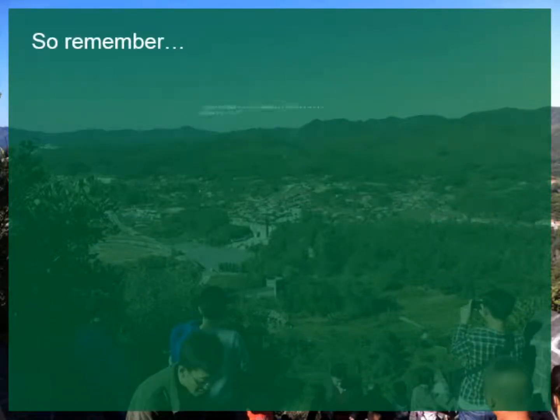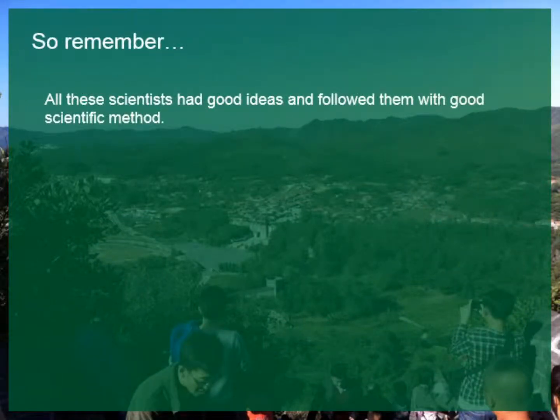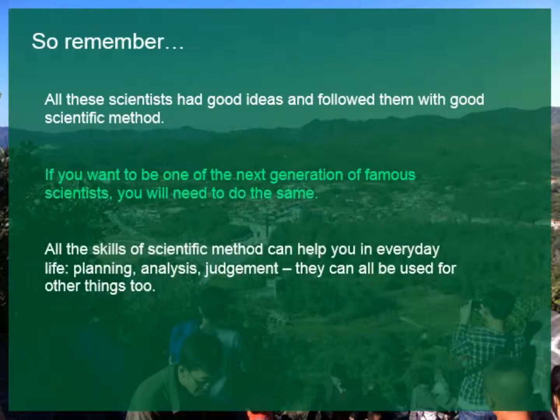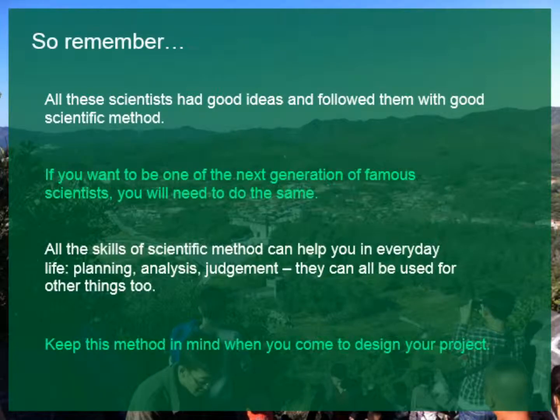So remember, all these scientists had good ideas and they followed them up with good scientific method. And if you want to be one of the next generation of famous scientists, you're going to need to do the same. So all the skills of scientific method can help you in everyday problem solving. It's all just planning, analysis, judgment. Every problem in life is solved by using these techniques. So keep this in mind when you come to design your project or in any other problem you face.